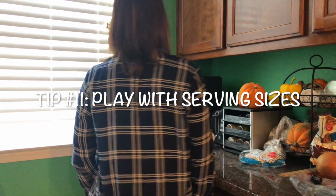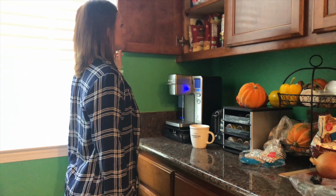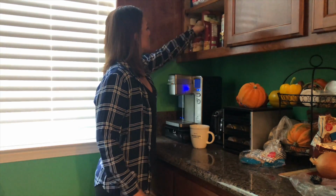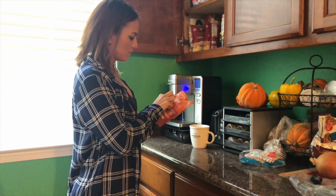Tip number 11, play with serving sizes. Just because the nutrition facts label is for 1 serving doesn't mean you're limited to that. Don't be afraid to have half a serving, a quarter of a serving, or even 4/3 of a serving.